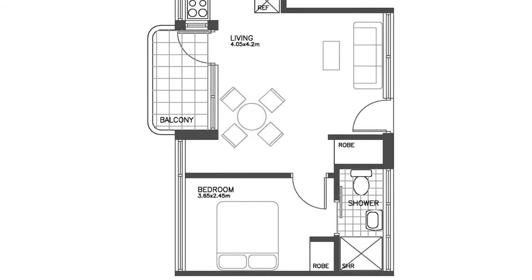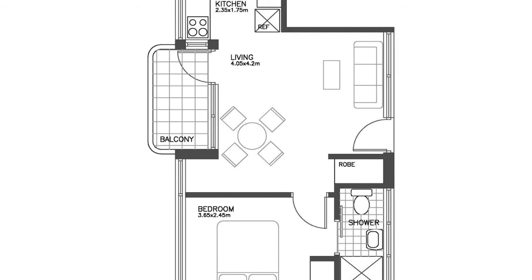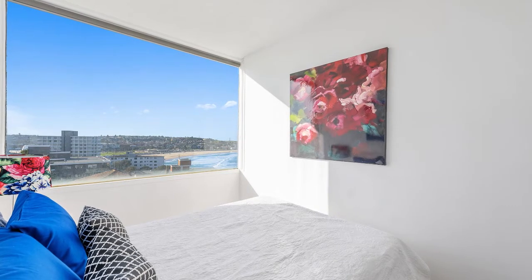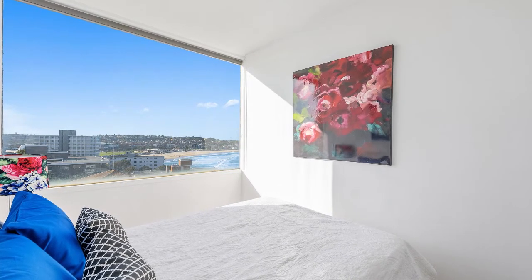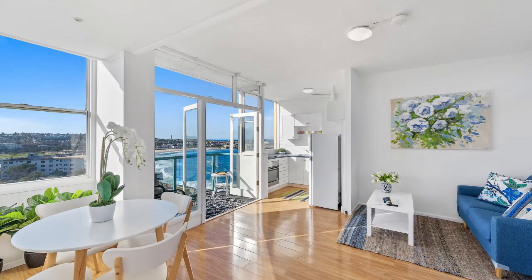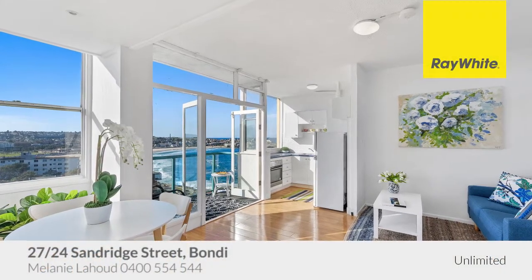The apartment is located on the top floor with level lift access and features a glorious balcony and views from every room. The building offers communal undercover parking and direct access to the coastal walk from the rear of the block. This apartment is definitely not one to be missed.